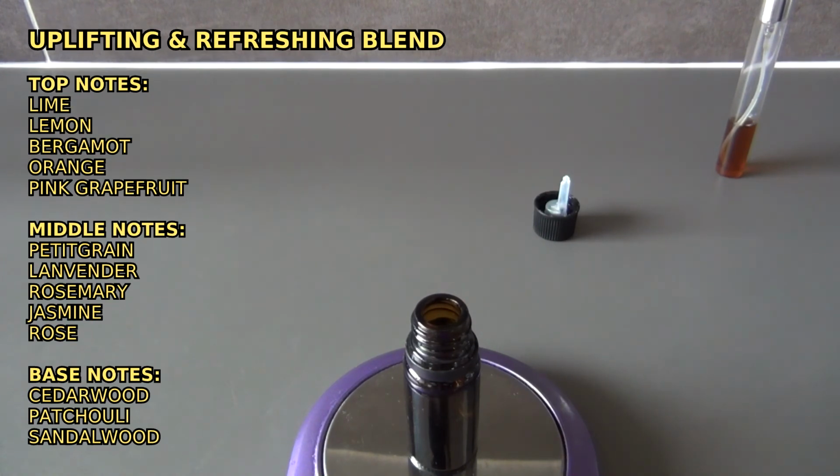Now I'm going to go on with the middle notes. So the middle notes are the real theme of the perfume, usually. But as this is a refreshing blend, obviously the real theme will be top notes with citrus essences. Well, you could say that the middle notes and top notes here are the real theme of the perfume.